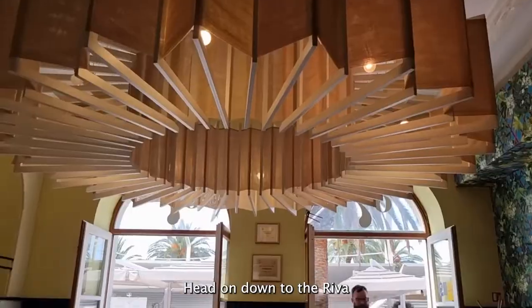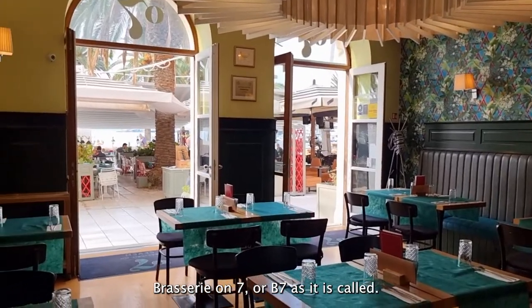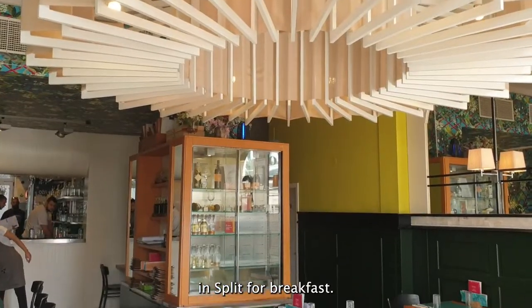Head on down to the Riva, and for something to eat, I highly recommend Brasserie on 7, or B7 as it's called. It's the first restaurant that was opened on the Riva, 9 years ago, and it's one of the best places in Split to have breakfast.